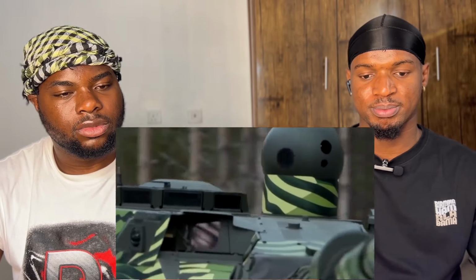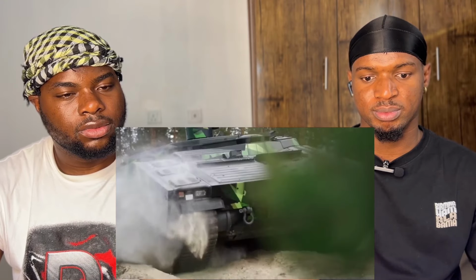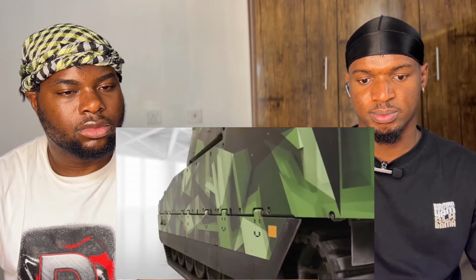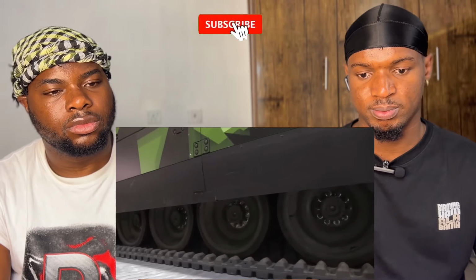To further compensate for the light armor mounted on the Ghost, the tank is also fitted with groundbreaking active protection. This dynamic protection system is designed to prevent the impact of inbound projectiles on the tank's hull as a last resort defense if all preceding systems have failed to protect the vehicle.